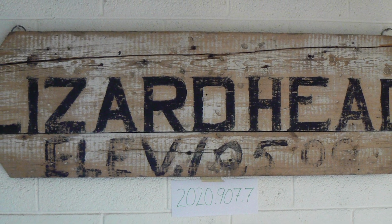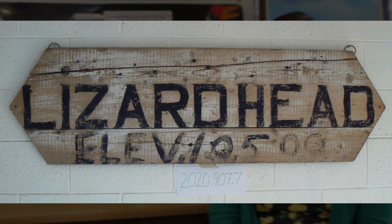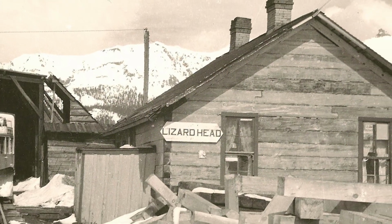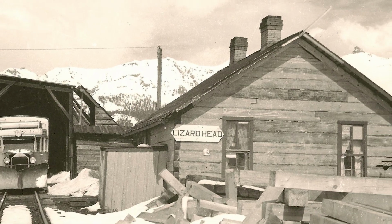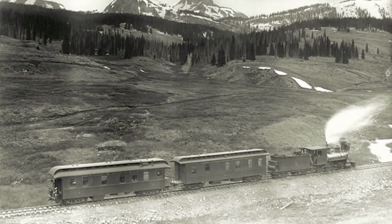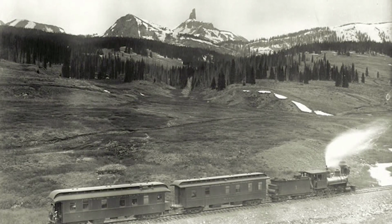Speaking of Lizard Head, we also have one of the signs from the pass itself, which is on display at the museum. We do not know the date of this sign, but the estimated guess is sometime in the early 20th century. This pass, as seen in the previously mentioned painting, is also the subject of many historic photographs. Perhaps the most famous photographer to capture it was William Henry Jackson, as seen in this image from the late 19th century.